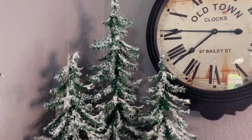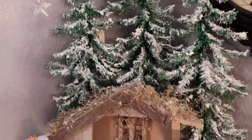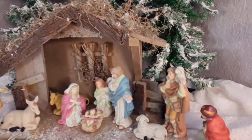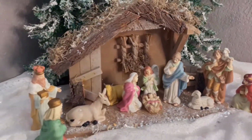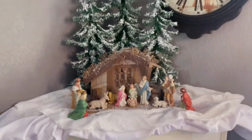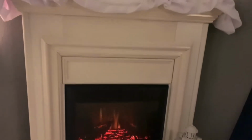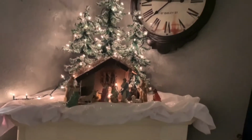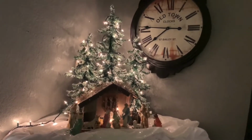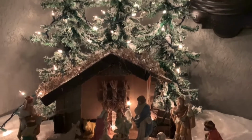So those trees are the ones that I made with supplies from the Dollar Tree. I love how they came out. They made my manger look so perfect. I did end up adding Christmas lights to the trees because at night it just gets a little too dark in that corner, and it just gave it the perfect look that it needed and actually made the tablecloth sparkle more like snow. So I love it. It looks so great.